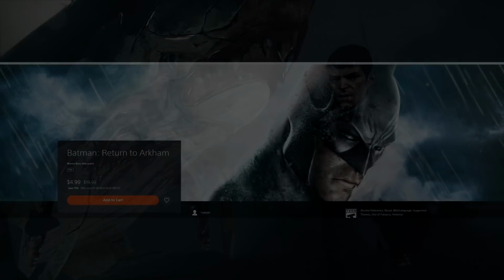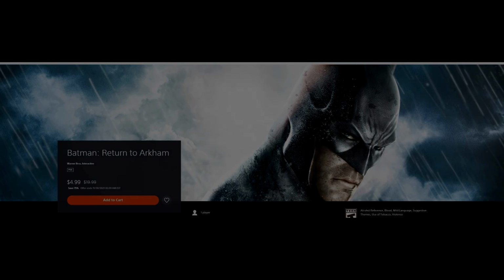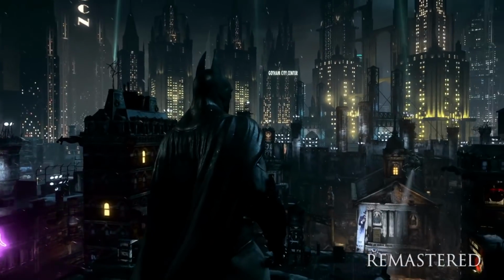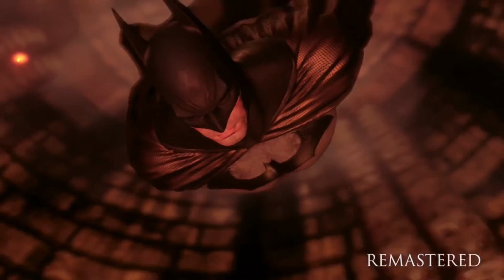Off the top, Batman Return to Arkham, 75% off for $4.99 is an excellent price. This will get you Batman Arkham Asylum as well as Batman Arkham City. Both games are very, very good. I prefer Arkham City. That is my favorite game in the entire franchise. Arkham Asylum itself is very good.